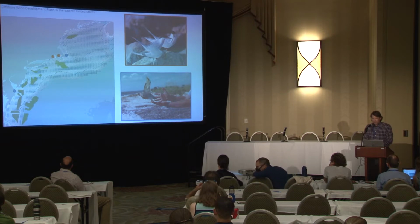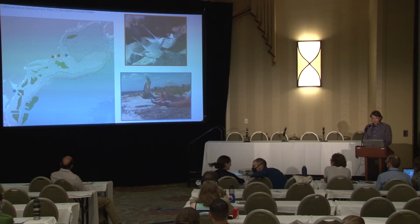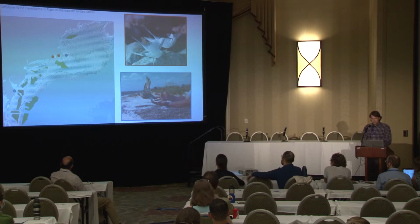And there is a potential conflict with a few species that are of regulatory interest, like red knots and roseate terns. Particularly, there are breeding colonies for roseate terns and important staging areas for red knots. And so we have an opportunity here to potentially use Motus to help us fill some of these gaps.